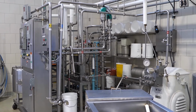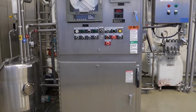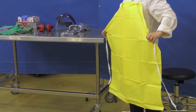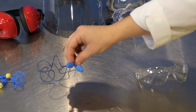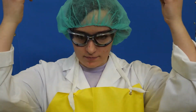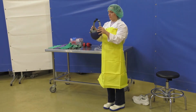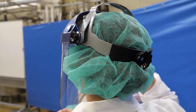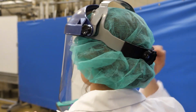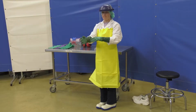This equipment uses concentrated liquid caustic and acid cleaners and a clean-in-place process. Eva starts with her chemical-resistant boots and apron. Because cleaning the pasteurizer is noisy, she will wear earplugs. To protect her eyes and face from splashes, Eva uses the full face shield and tightens the adjustable headband so that it stays in place. Now Eva puts on the heavy chemical-resistant gloves, and she is ready to clean the pasteurizer.